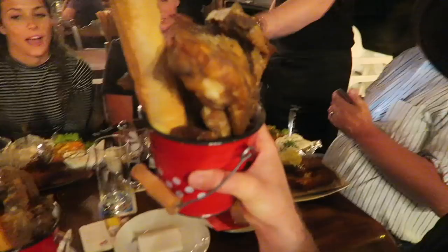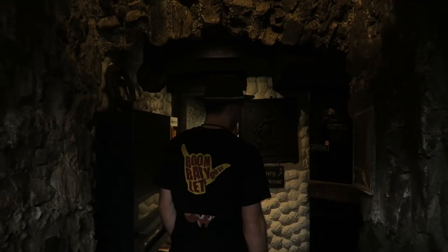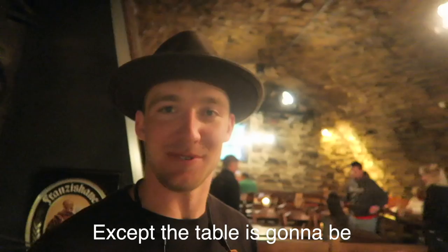Alright, so I literally got a bucket of spare ribs. Look at this. Wow. And a baguette. Come on, we're gonna go eat some food. Traditional, German style. We are now inside of a castle. We're gonna eat like the knights at the round table, except the table's gonna be rectangle. Look at that, that's a beer tripod.